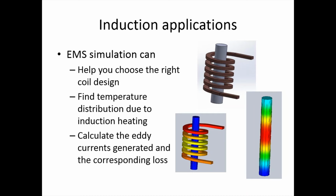Now, EMS can help you choose the right design of your coil, should you want to use it for, say, heating purposes. It can also help you find out the temperature distribution due to the inductive heating. And finally, it helps you visualize the eddy currents that are generated, and the losses and the heat that is generated due to these eddy currents.